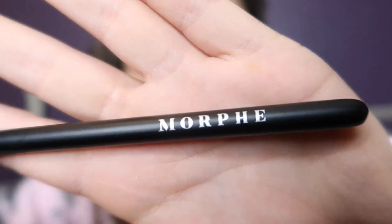And the final thing I've got, I'm so grateful for, and this is something Mum actually picked herself after doing research, and it's in this black little case. If I open it up, it's actually a makeup brush set, and it's by Morphe. That really flattered me that she'd managed to pick it herself. And that's all the makeup products I got.